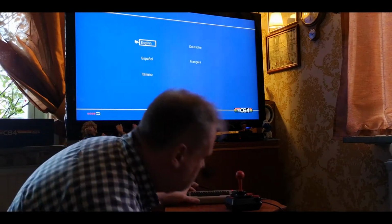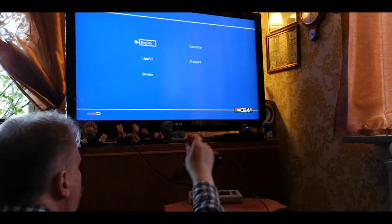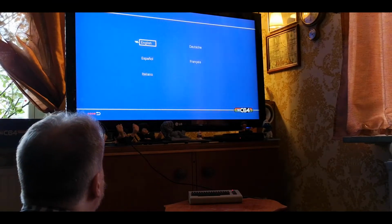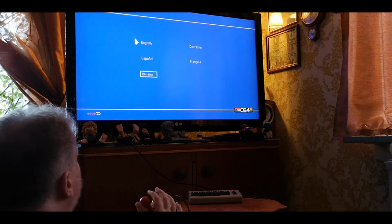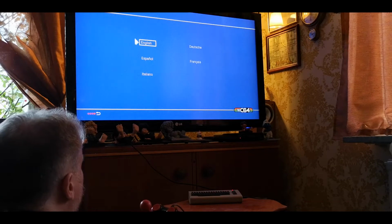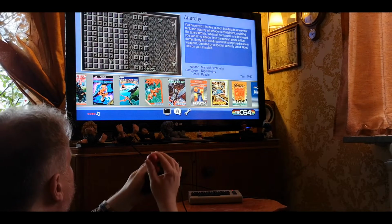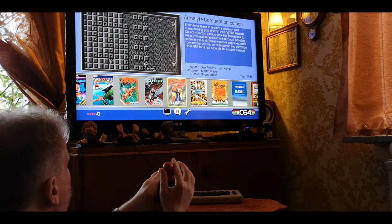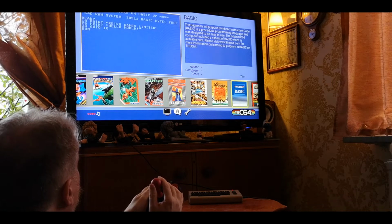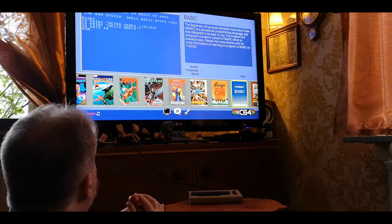Let's try it. It's fun. Let's try this. I need to set up the English first. I guess I just select here. This one, maybe this one, this one. Nope. This. Oh, there it is. Here you can select the games and stuff, just moving the joystick back and forth. Okay, you can run BASIC on it too. Pretty cool. Nice.